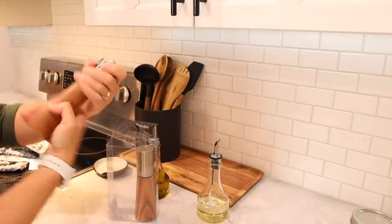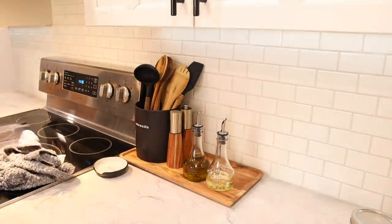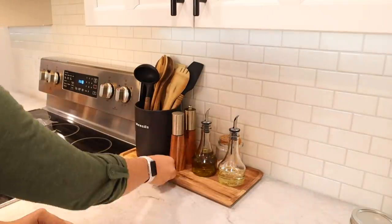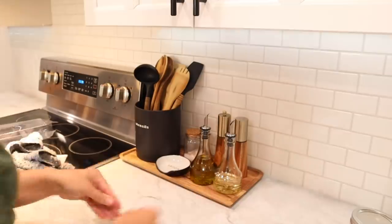I also got my new salt and pepper shakers on there, and these oil glass jars, I got these from Marshall's. They were a really good price. They might still have them there. I did get them a few months ago though, probably about 2 or 3 months ago, but you might still be able to find them.